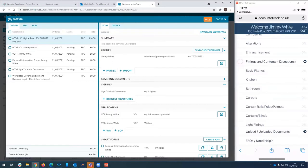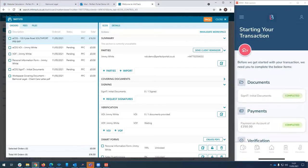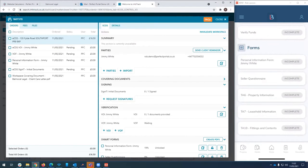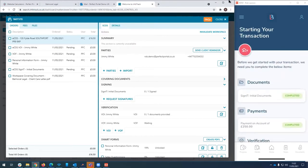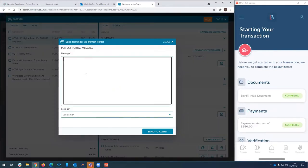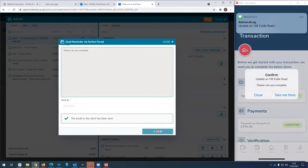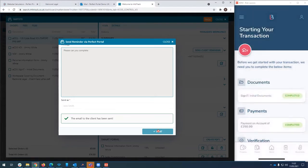So just go back into there. I'll launch back into Perfect Portal because all the areas that we've completed will be completed off with the app. The client will know when they've completed everything, of course. So within the Perfect Portal app, you're able to communicate as well. And within InfoTrack as well, you're able to send reminders via InfoTrack to be pushed towards the app. So, please can you complete? And then I'll send that to their client and it'll push a notification there to their app. So whatever message you put in there, I've got it set up on my system also to send a text message there. As with everything in Perfect Portal, it's highly customizable to your needs and to your processes.